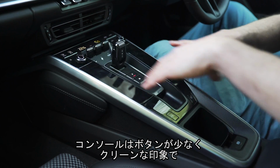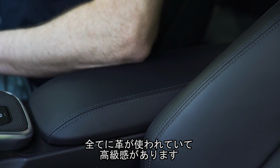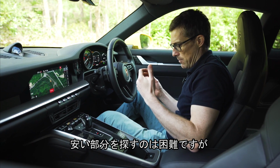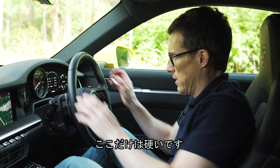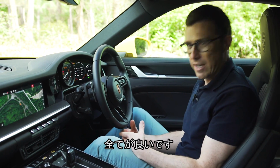I love the way that they've minimised the amount of buttons on the centre console, so it's all just a little bit cleaner, and you get leather on pretty much every surface. It's absolutely gorgeous. In fact, it's very hard to find cheap materials in this cabin. The only ones I can find are down here. The rest of it though is lovely. The steering wheel's lovely, the gear shifter pedals, they're lovely, the damped controls, they're lovely. It's all lovely, lovely, lovely.